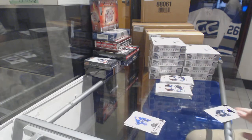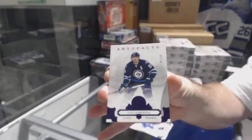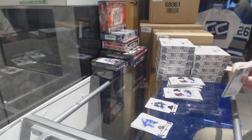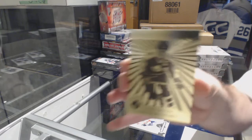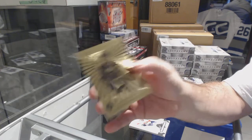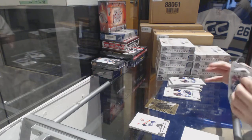We start off for the Winnipeg Jets, number 220, purple base, Mark Scheifele. That's nice. Purple base out of 20. Obviously, I'll show the first few cards slowly so that way you guys can see them. We have an Orem for the Maple Leafs, Darryl Sittler. Now, remember, folks, for those that do not know, the Orem are part of the bounty program. So that is part of the bounty program.